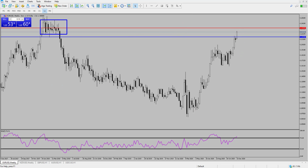So there's one or two things we can do this week. We can either sit on our hands because it is a low liquidity week, wait for the market to head towards that 123.30. If we see a weekly rejection of this level, we expect some downside to come.